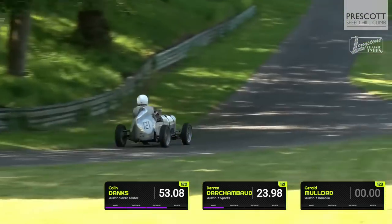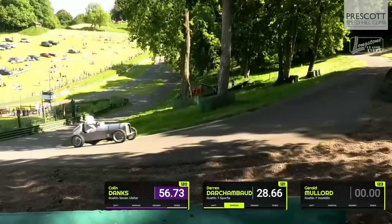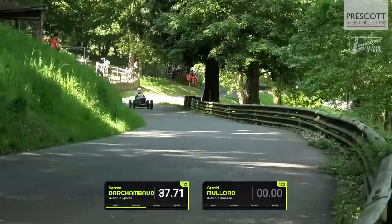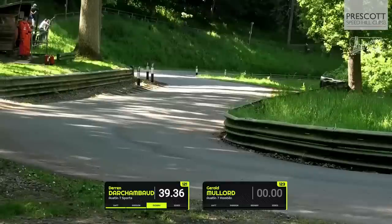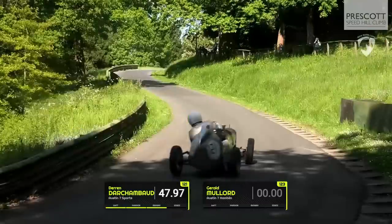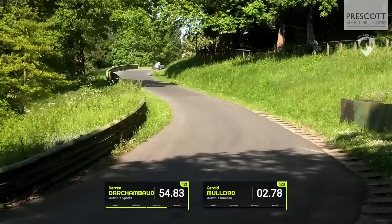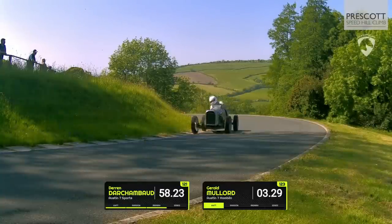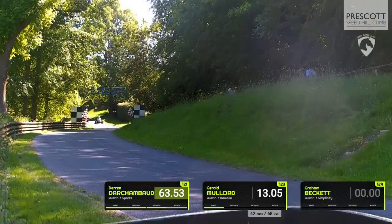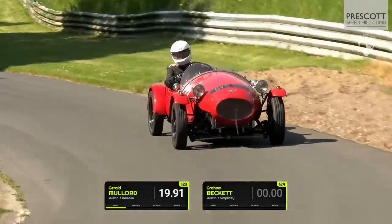Not a good story. We come to the Bert Hadley Memorial Championship for Austin Sevens in both road going and in racing form. Bert Hadley was the works driver for Austin in the days when they built some very exotic twin cam 750cc racing cars in the late 30s, driven by Bert and by, my brain has gone, K Peter was a great driver of these. And we kick off with Darren Darchambeau with a 63.53. Colin Danks has been up with a 56.73.